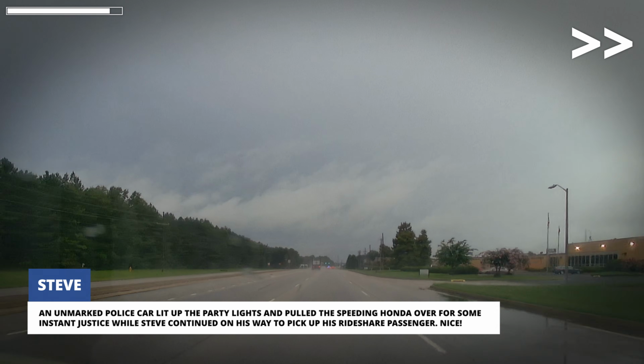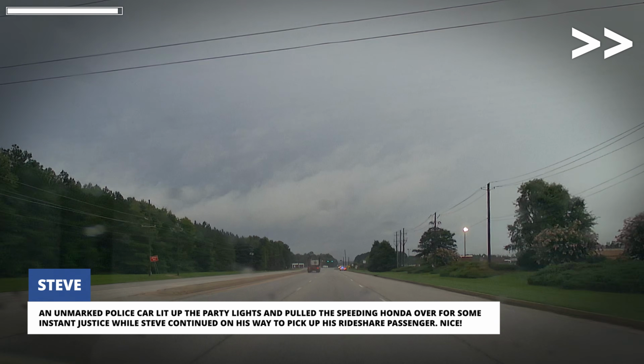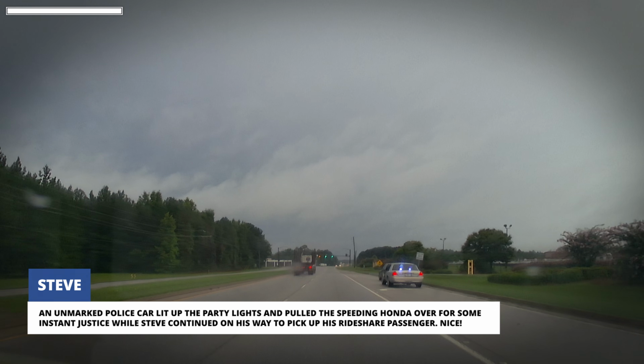An unmarked police car lit up the party lights and pulled the speeding Honda over for some instant justice while Steve continued on his way to pick up his rideshare passenger. Nice!